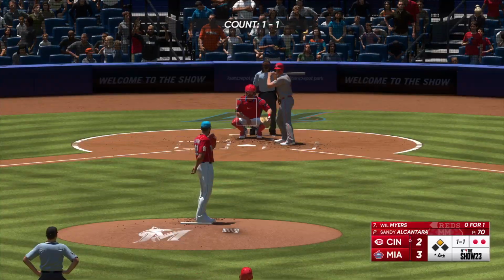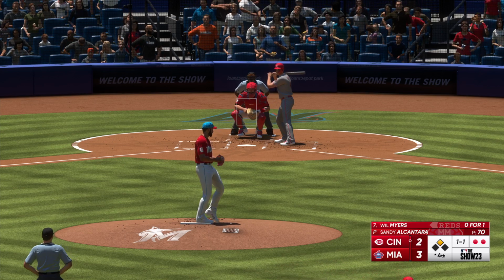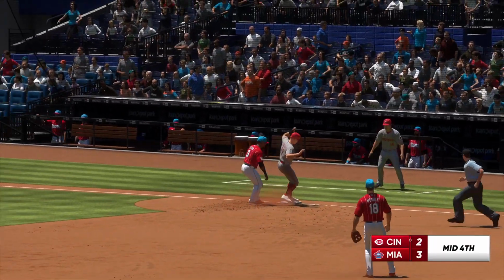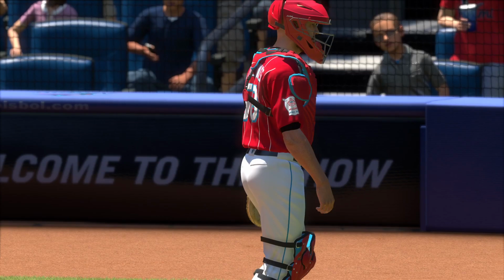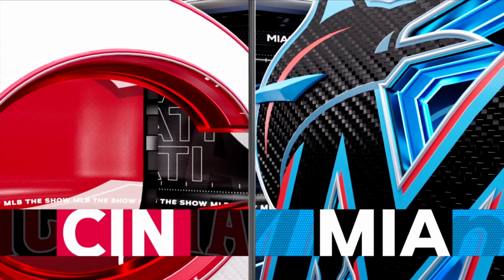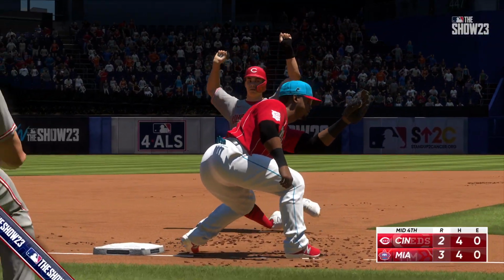And ready to hit now for Cincinnati, Will Myers. 0 for 1, he grounded out in his first at bat. Runner takes off, pitch is low. Throw to third. Out! And that will end the inning. When you get thrown out at third with 2 outs, you kind of want to keep on running. Not a great decision there as it ends the inning.